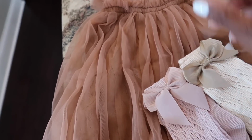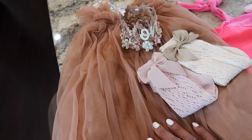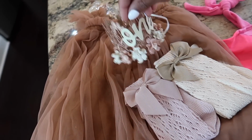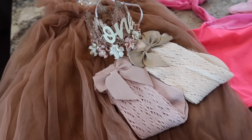Still trying to see which sock I should go with for this look, because I definitely want her to have on socks. We could also go barefoot too. It's just some cute little baby pics. But what do y'all think based on the crown? Which one do you think would look best with this? Comment and let me know.